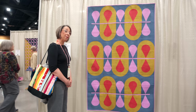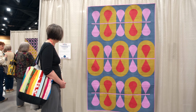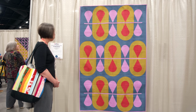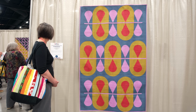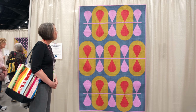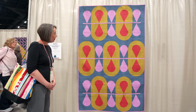So this is called Double Scoop by AnnMarie C Cowley. And she said, a few years back, I was using up orphan blocks in pot holders. One included a quarter circle and a Tri-Rex. I liked it so much that I drafted out a variety of ideas, hence my quilt. It's quilted with my signature seersucker quilting, and the back contains many leftover pieces.